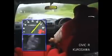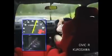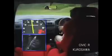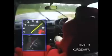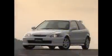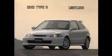As with the Integra R, the Civic Type R has been tested intensively at this Takasu Testing Center's winding course, which was designed similar to the old course of Nürburgring. The third Type R debuted in August '97.